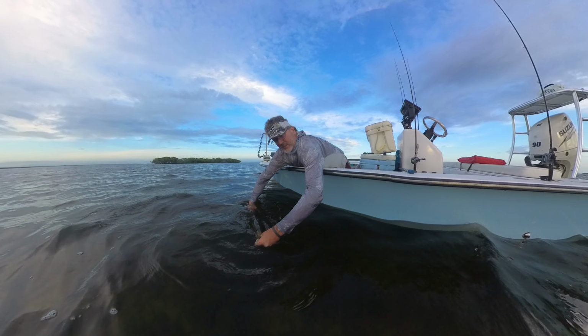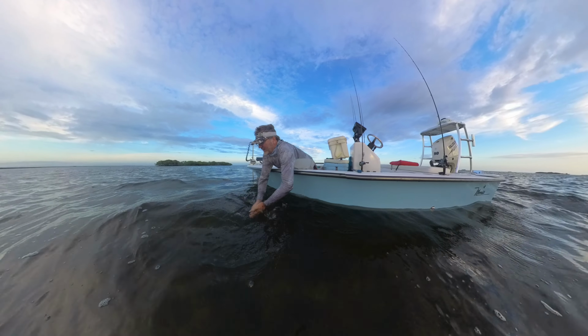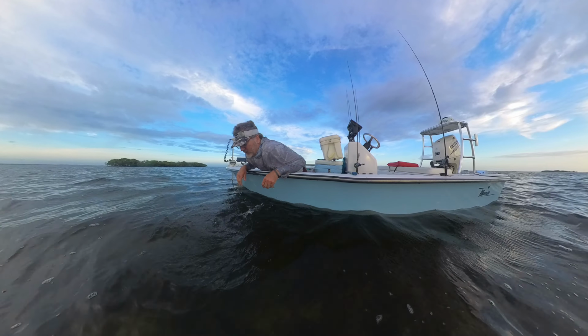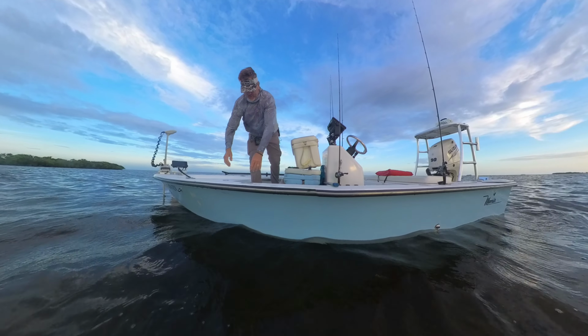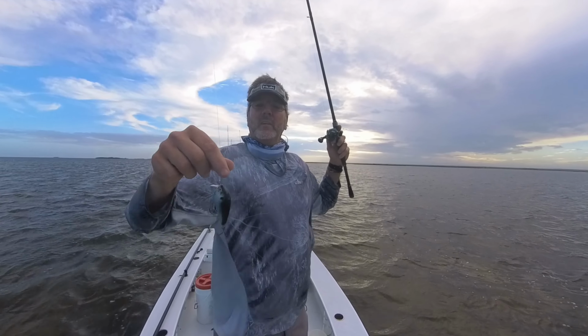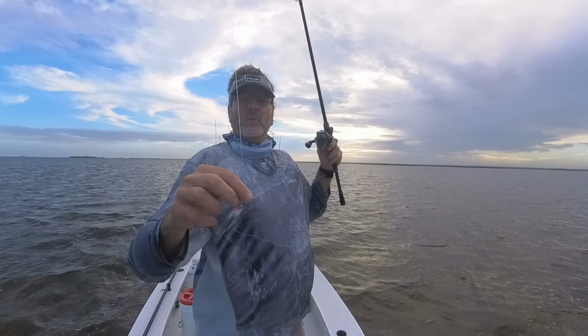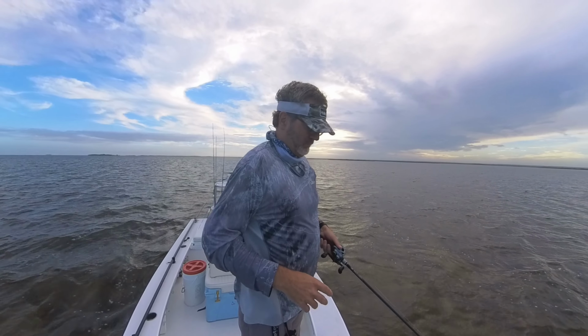There we go, now we're talking. Look at that. Beautiful snook. All right, let's do that like 8 more times. All right, that's the wake bait. None the worse for wear on my leader. I'm still using 20-pound leader.